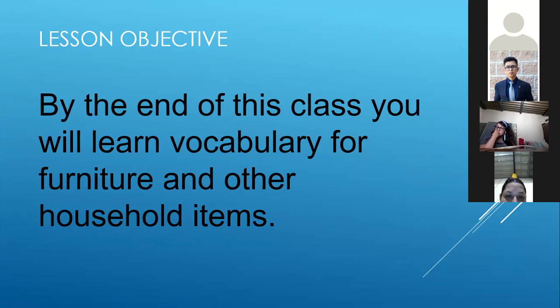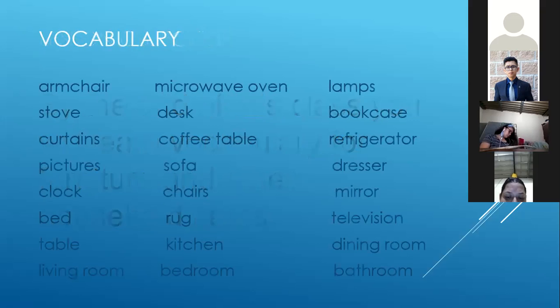By the end of this class, you will learn vocabulary for furniture and other household items. Item, right? Furniture means muebles. And household means todo lo relacionado a la casa, right? Everything: the refrigerator, the sofa, the living room, the bathroom, etc. Everything related with the house, right?